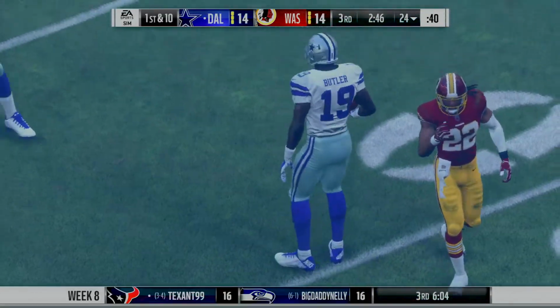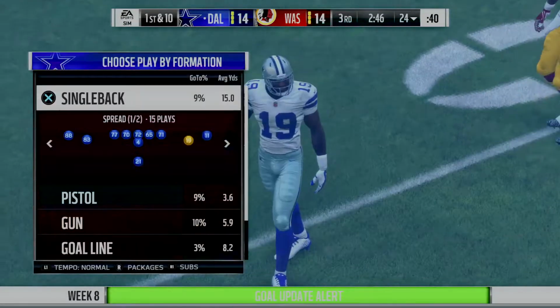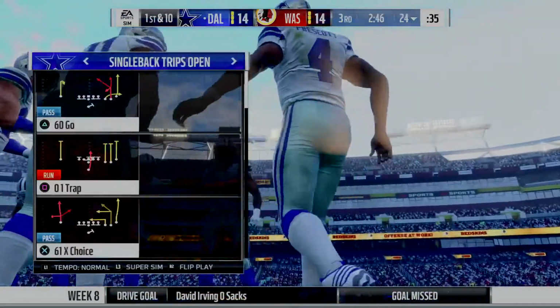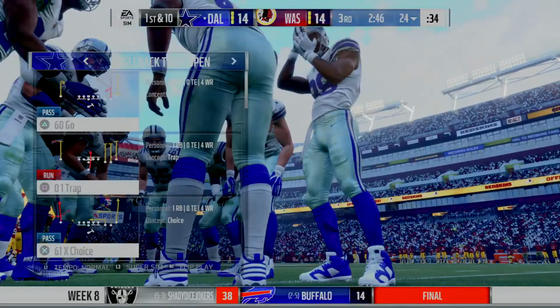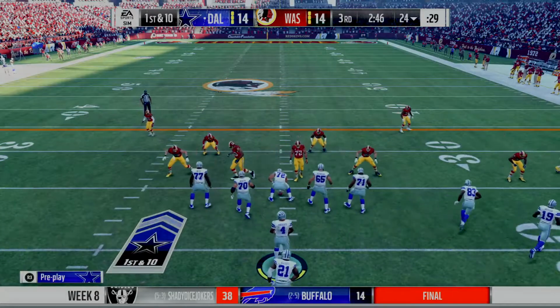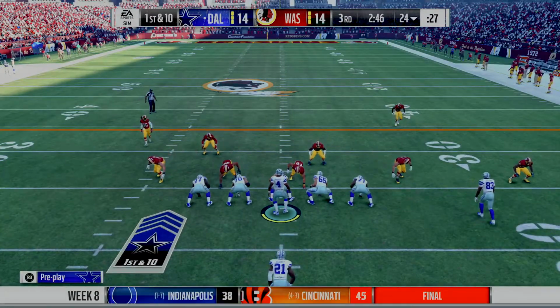A big boot that time. 57 yards the official distance. And the Cowboys will take over the football with a 1st and 10. Here's the Dallas offense now heading back out onto the field. And a tight game after punting last time. See if they can get something going on this drive.